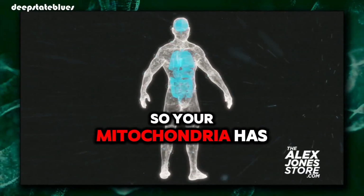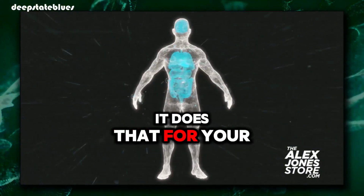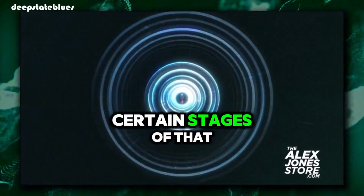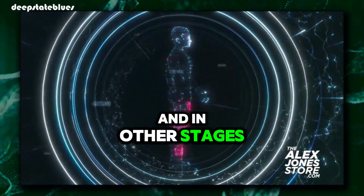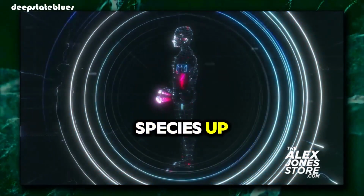So, your mitochondria has a process during which it makes energy. It does that for your entire body. Every one of your cells has mitochondria that do this. Certain stages of that Krebs cycle are more damaging than others, and in other stages you clean the waste products, also known as reactive oxygen species, up.